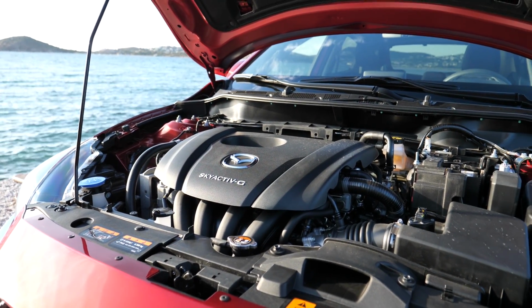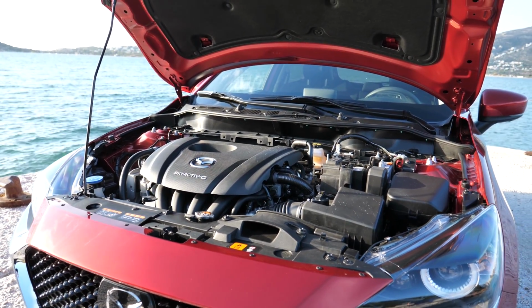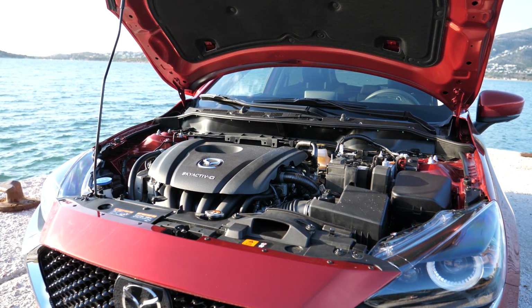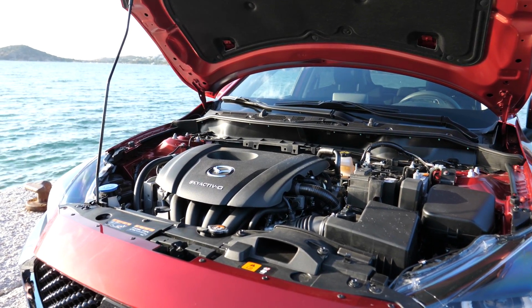For my taste, I'm going to say, you know what, let's give the mild hybrid a try. And if the Mazda gearbox remains as good as it has been by tradition, then I think there's going to be a lot to enjoy about the drive.